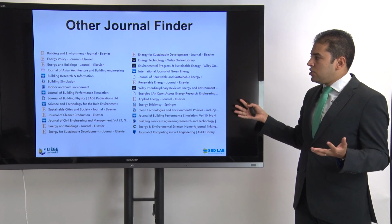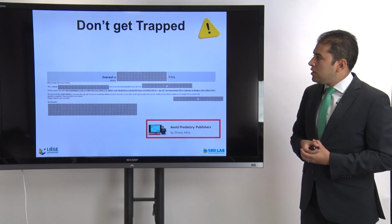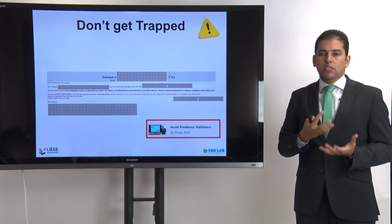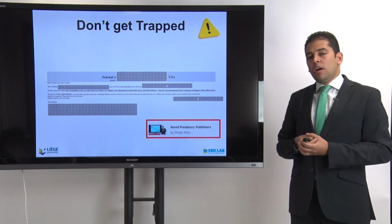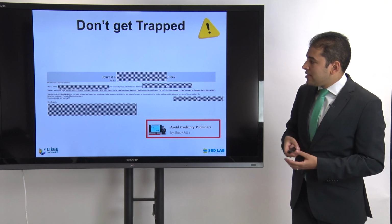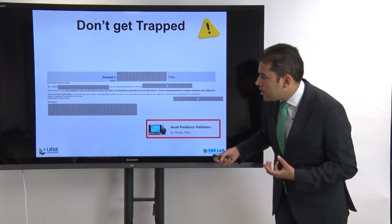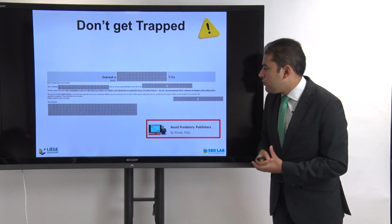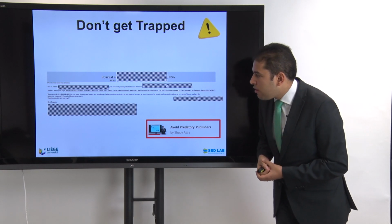It will come out in a shape of a series of journals related to your topic. Don't get trapped. Many times people know that they need to select a journal. They published maybe something in a conference, a conference paper, and then directly they get attacked by a journal like that. It's saying, dear Mr. X, we have learned that your paper, whatever the title, got published in this conference.